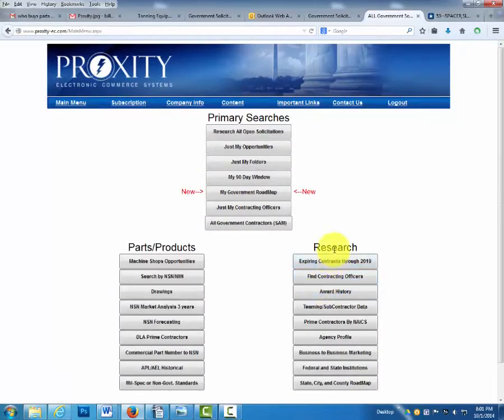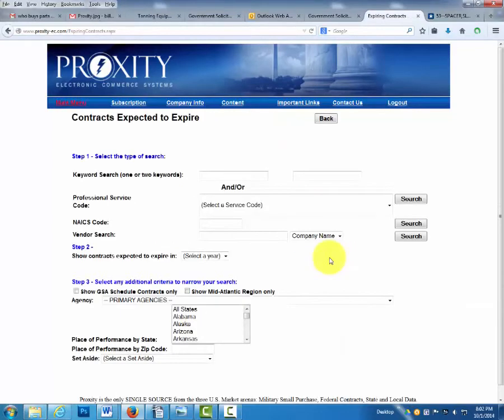The third group is research. Let's look at expiring contracts through 2019. If your company provides parts and support services, every expiring federal contract through 2019 will be available for researching pricing history, contract details, prime contractor data, and more.